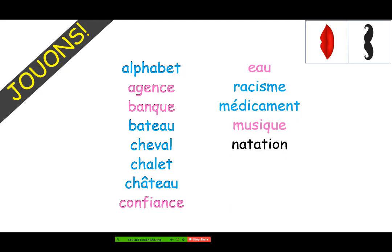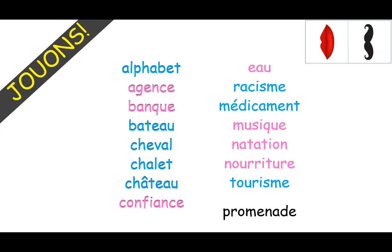Natation, natation. Feminine, la natation. So the swimming. Nourriture, nourriture is food. La nourriture, feminine. Tourisme, tourisme. Le tourisme. So the tourism is masculine. Promenade, promenade. The walk, la promenade.